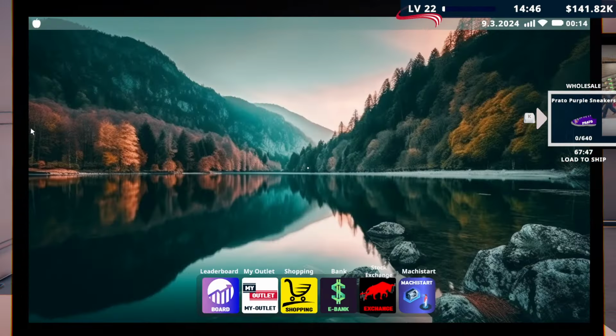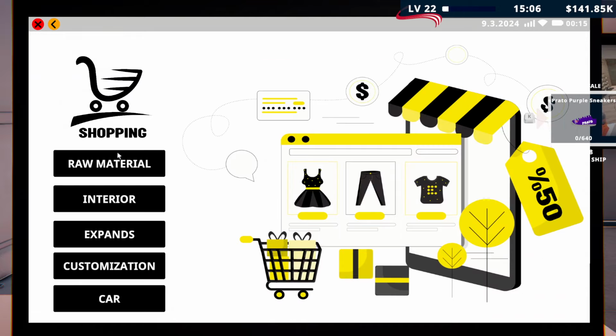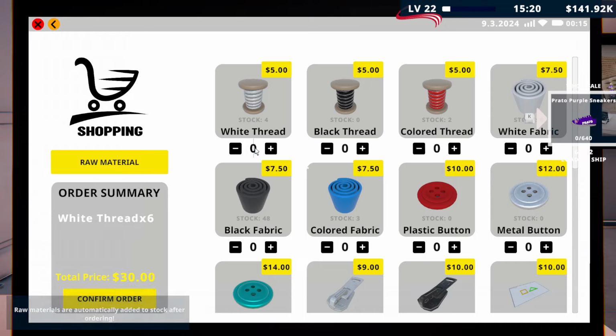So we're going to go back here again. And we're going to go to shopping. And we're going to go to raw materials. We're going to go back here. Get 6 more white thread. Let's actually get 12 white thread. Should I get 18 white thread? Maybe I'll get 18 white thread.